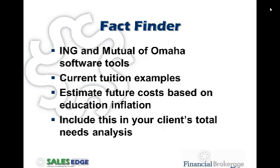You can do that by using the fact finders these two carriers provide for you. And I think one of these is on a proprietary software which you've got to be contracted to utilize. We could certainly help you with that. The other one is on a PDF type format. So those are the fact finders. Now, once you've done all the fact finding, we have the number in mind. Well, what product are we going to use to get the people there?